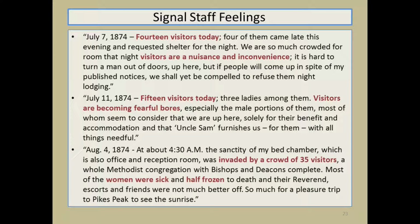"14 visitors today. Visitors are a nuisance and an inconvenience." "15 visitors today. Visitors are becoming fearful bores." "Invaded by a crowd of 35 visitors, most were sick and half frozen to death." Such log entries continued throughout the life of the station. In spite of this, tourists were treated with respect.